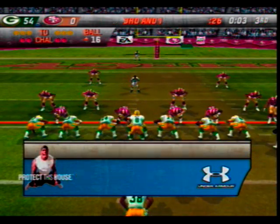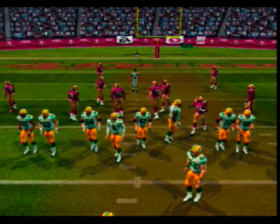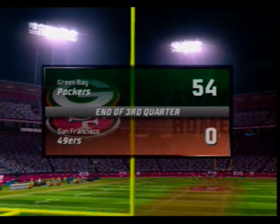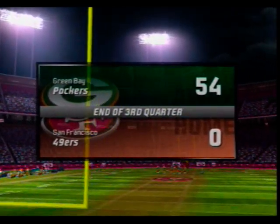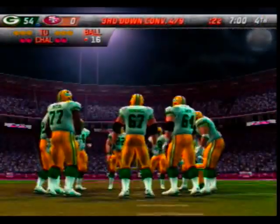Watch the snap down. Hut, get on him here. Hut. So we've reached the end of the third quarter with the Packers ahead of the 49ers, 54-0. Nothing. And we'll start the fourth quarter.